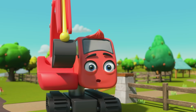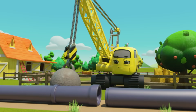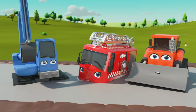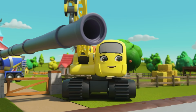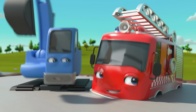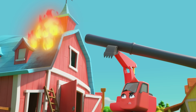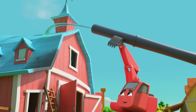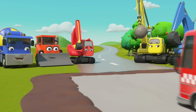Wait a minute. I think Digley has an idea. Wow. They're going to use all those pipes to form one long pipe. Then they're going to point it at the barn. And then go, Ashley! The water is travelling all the way down the pipe. There! The fire is put out. Way to go, Digley! Now Digley is digging Ashley out of the concrete. Everything is safe and sound now. Good job, everyone!